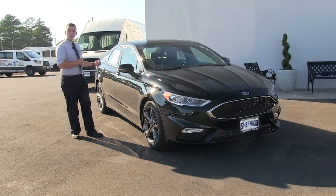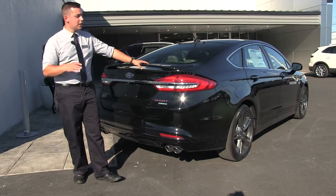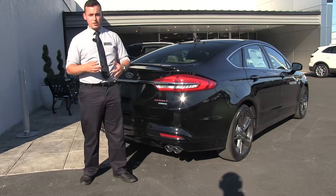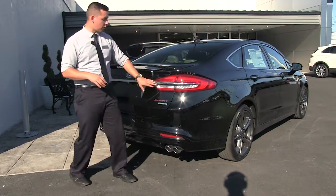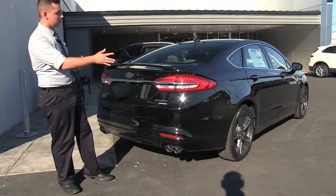Now around the back, I'd like to show you a little bit more that's new about the Fusion. Alright guys, around the rear of the vehicle there are a couple new cues that you might notice. First of which is these beautiful LED tail lamps that are included in the Fusion now. Those are going to be a lot brighter and more distinct than your standard halogen light. You also notice our chrome molding that goes around the trunk opening. That's just to accentuate the LED tail lamps that are included.